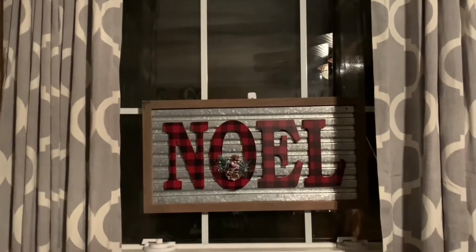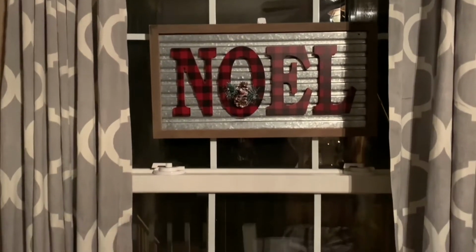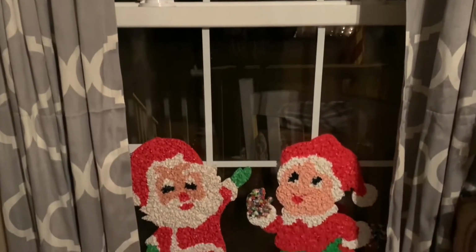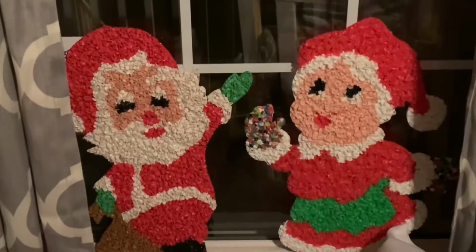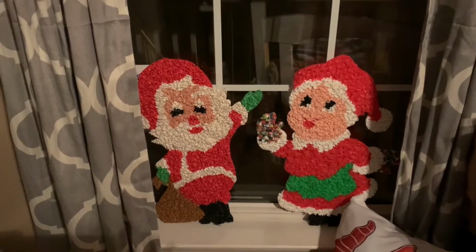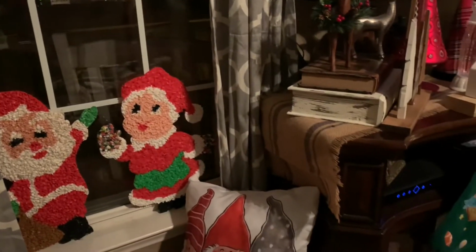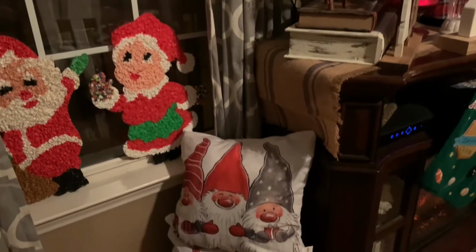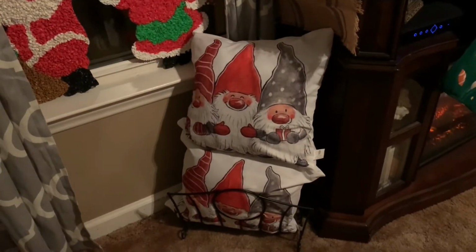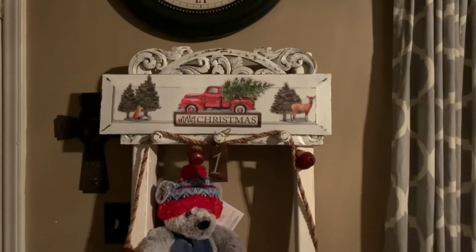I have a Noel picture hanging in my window. I think I got that from Burke's. And then of course I have my vintage popcorn Mr. and Mrs. Claus. This is how my mom used to decorate when we were little, and it's just so special and brings me back in time to when I was younger. And we had these popcorn decor all over. Those pillowcases I got from Amazon, and I absolutely love them.